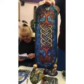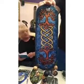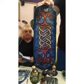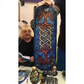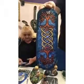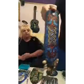Oh yes, here it is. Retailed at 50, sale £30. It's 11 inches by 4. So, yet again, it's a nice size slate, very unusual, the Celtic trees. Okay, right, we've still got a couple more to go.